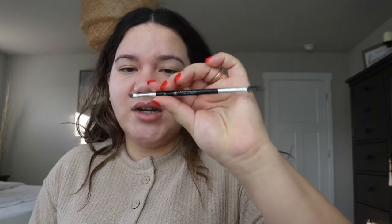So I have my mirrors, I have everything here. I'm going to start with my eyebrows, and what I'm using is this brush. This is the 14. I've had this for years and I love it so much. It's Anastasia Beverly Hills. I'm going to be using this soft brown and the powder.